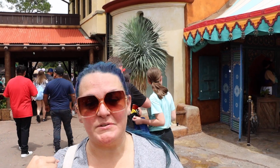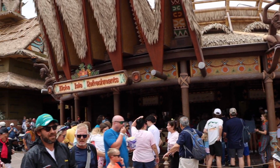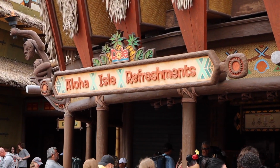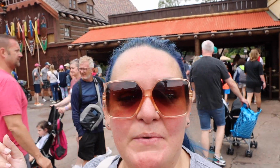So passing past Aladdin and Jasmine, we have the entrance over to Frontierland, but a little bit farther to the left, we have Aloha Isle for refreshments. This is where you get your Dole Whips. They have some seasonal flavors here too, so maybe we'll come back and get one a little bit later. I'm still kind of full from lunch. But yeah, all things pineapple flavored are here.